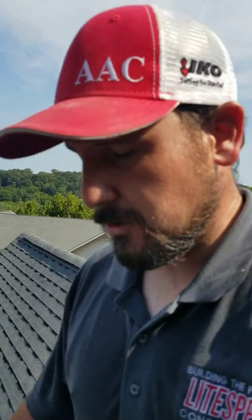I'm at an apartment complex in, I guess you call it North Knoxville, doing a roof inspection. I'll go ahead and get to it and show you a few of the things that I found on this roof. This roof is extremely old and in very, very poor condition.